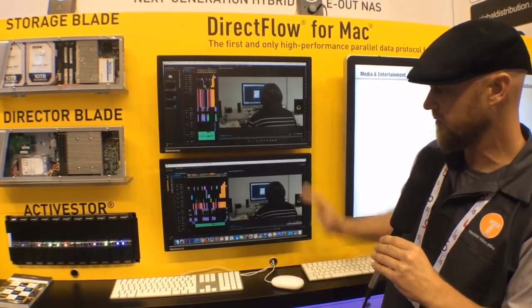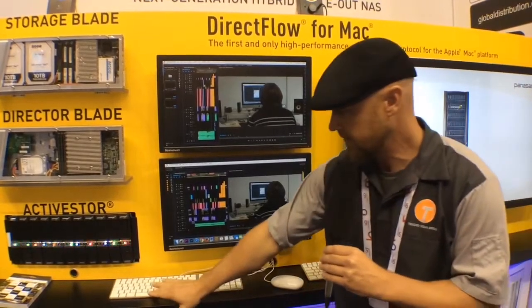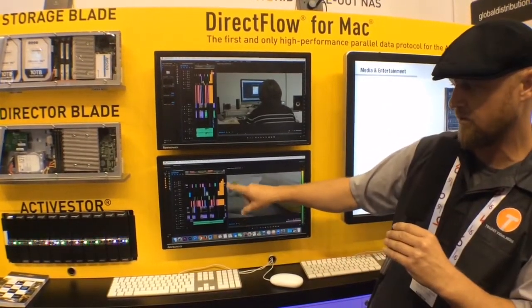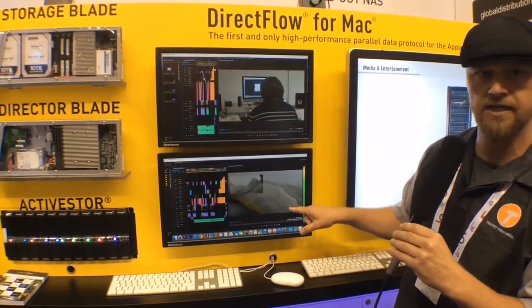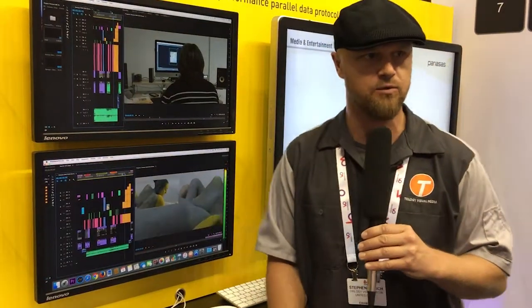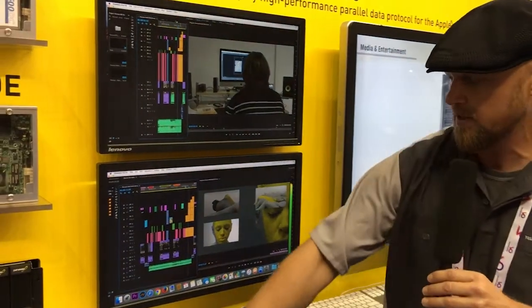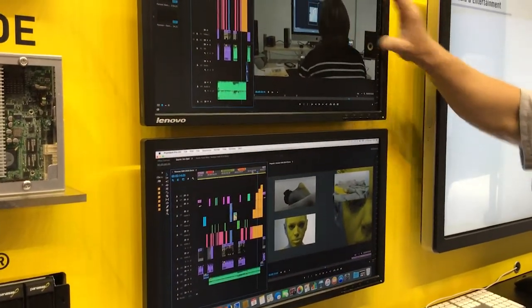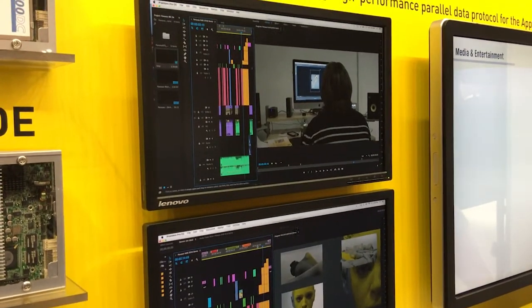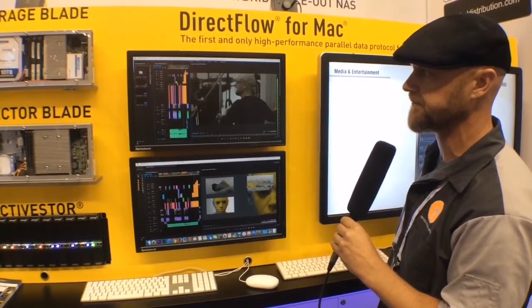This is the Mac Pro running NFS, and these are raw RED files, and you can see pretty much right away it gets clunky. It would be virtually impossible to make any sort of editing decisions with this kind of environment. And then I'm going to go ahead over to this top one that has the Direct Flow Mac client.